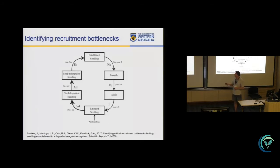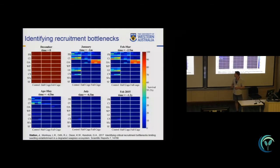So this is a Posidonia australis seedling life cycle. They have a direct developing seedling, so we don't have dormancy as Emma was talking about before. And they go through a number of stages based on the utilisation of the starch reserves inside the seed until they become an established seedling and then a juvenile and adult before they're able to reproduce again.